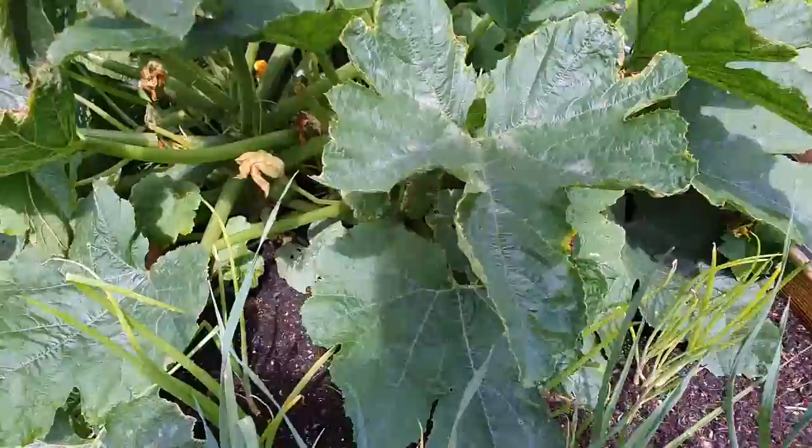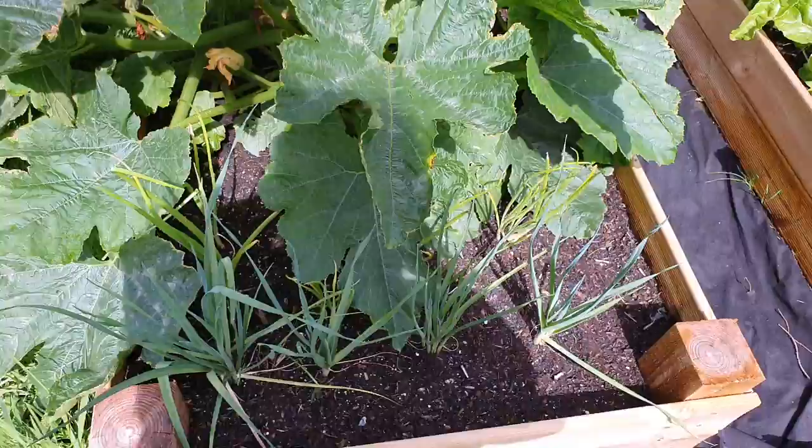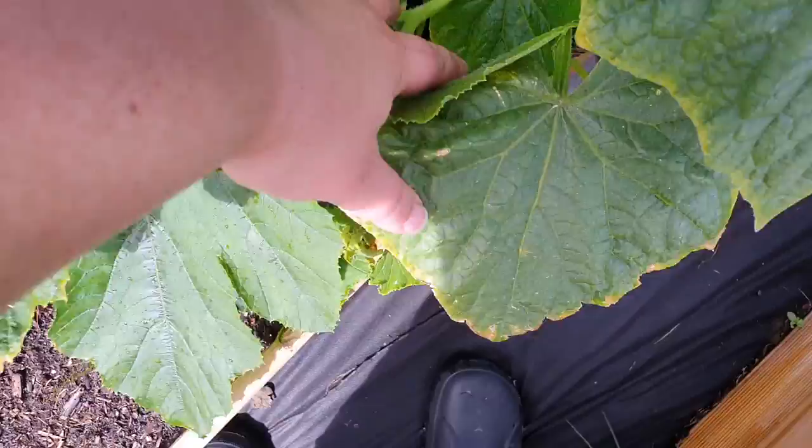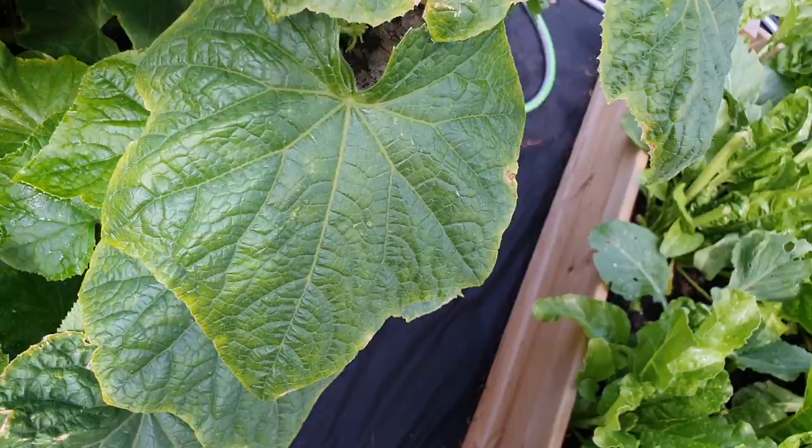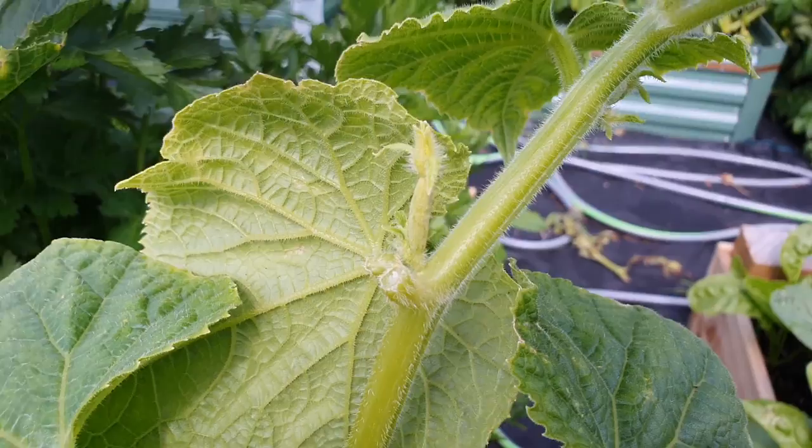had a terrible time getting onions to grow. They just haven't liked it. Let's see, there should be some cucumbers down here. Yeah, here's a cucumber plant. It looks similar to the zucchini plant, but obviously different. You can see a little tiny cucumber forming.